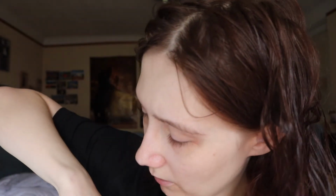I just dropped it. Oh my god. Is it still intact? I broke off a little bit. Oh no. It's beautiful, but definitely not the highlighter for me. It is so golden, right? It's too dark for my face.